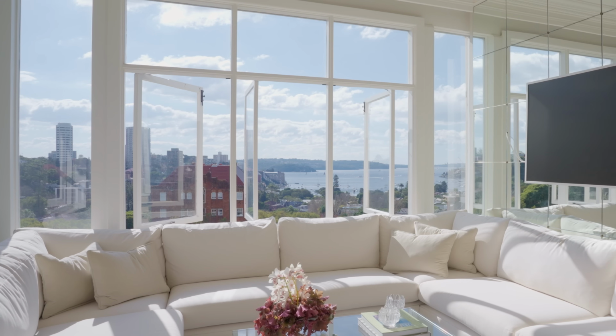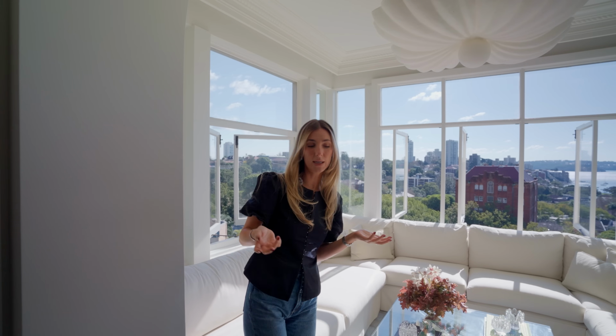The second thing was the high ceilings. They're 3.3. I really wanted this big cornice, this Parisian style, something you can only get in an older building nowadays, really.